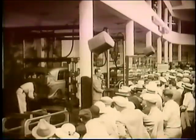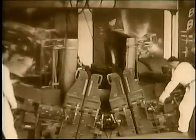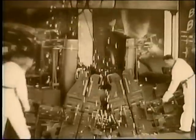Bodies for the Ford V8 are made entirely of steel, welded together with special equipment developed to join the parts in unions which are stronger than the material itself. Amid a shower of sparks, these 3 panels of the Ford V8 body are welded as hundreds of spectators look on.